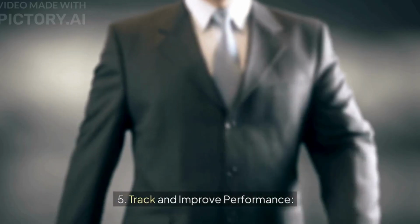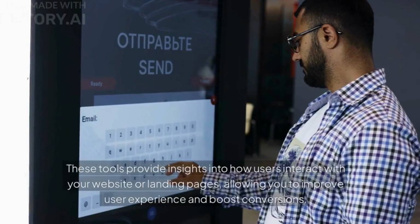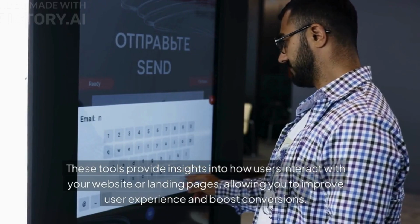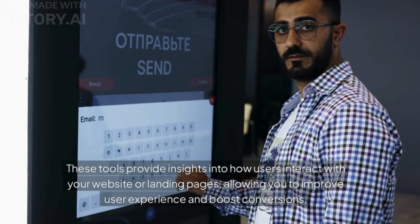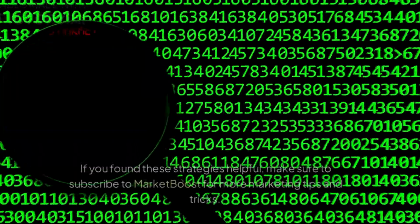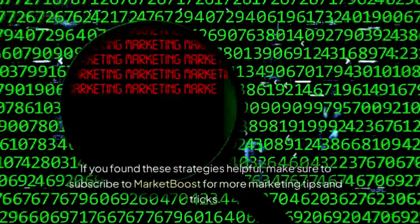5. Track and improve performance. Finally, track your efforts using tools like Hotjar or HubSpot. These tools provide insights into how users interact with your website or landing pages, allowing you to improve user experience and boost conversions.